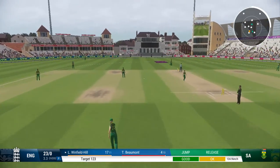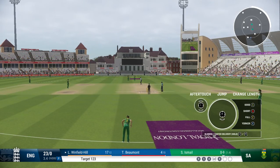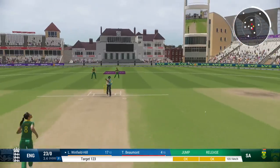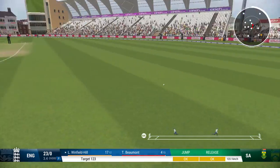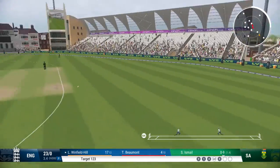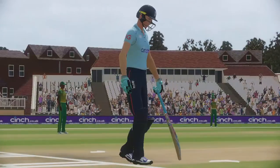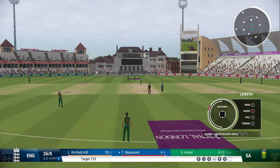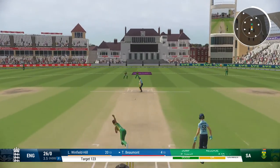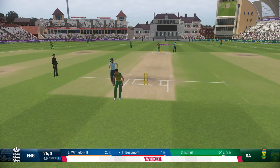Can't get that outside the ring field. Well, not a great delivery. Got it full. Lucky not to be hit to the boundary. Yeah, they'll push hard, should get back for two. That was a good strong throw back in, right over the stumps. Could that be out? Looks like it.